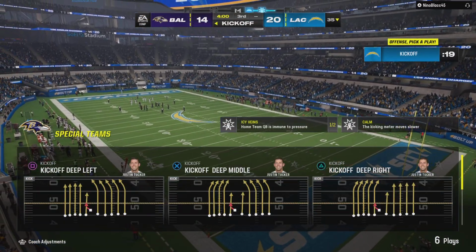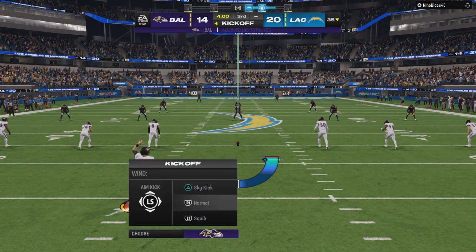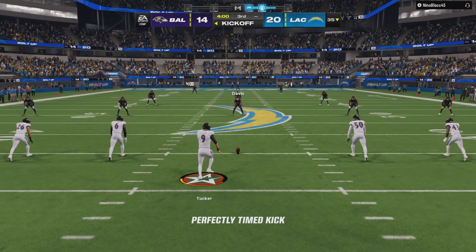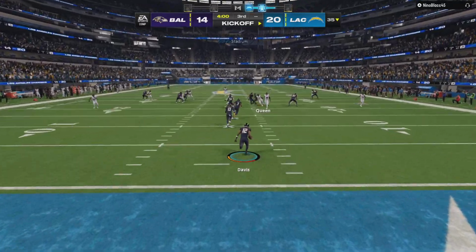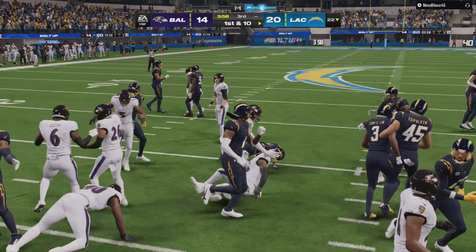Welcome back. Charles and I settled into the booth, ready for quarter number 3. So the Chargers will start the second half with the lead and the football as we're underway in the third quarter. He will return this from deep in the end zone. And he returns this to the 22.